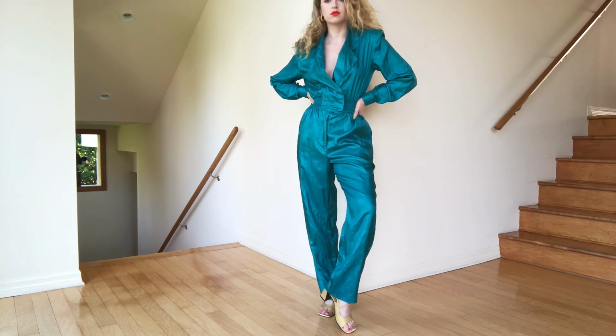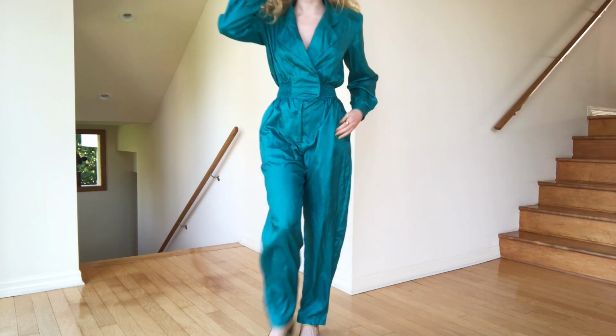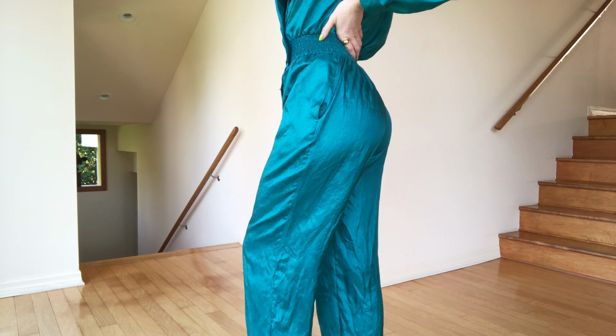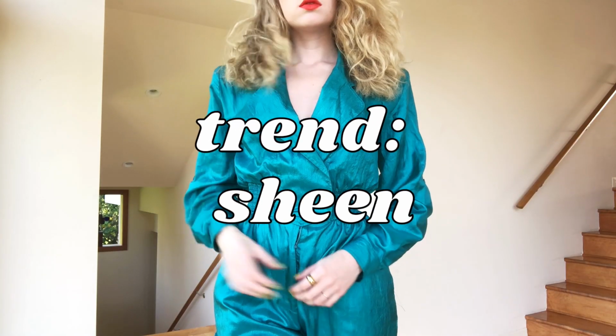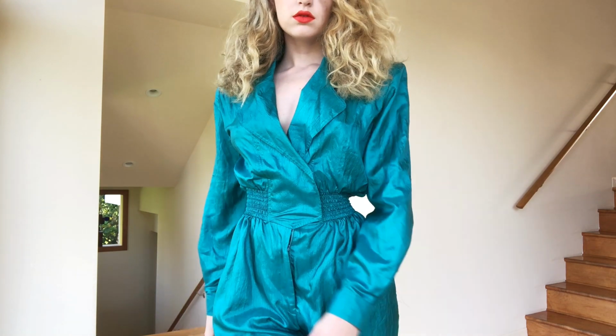This one caught my eye in particular because it was a really good price. It was authentic, dead stock 80s vintage, and it's this beautiful teal color that I think is really, really trendy for 2020. As I've mentioned before, shiny fabrics like this are super on trend, and they're a great way to make your outfit feel a little more luxurious, even if you're just lounging at home.